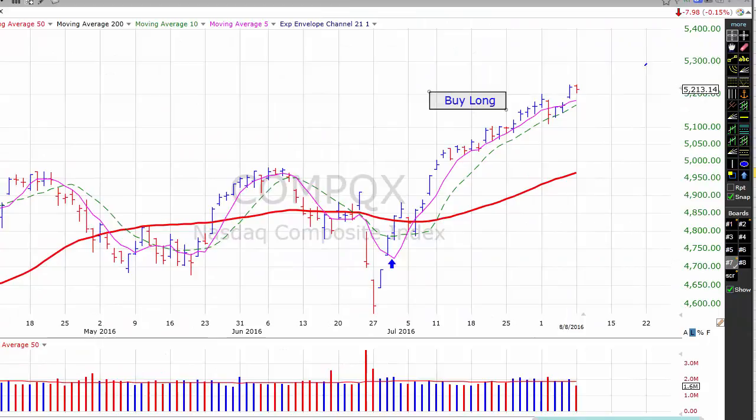Yesterday, the Nasdaq closed above its 5-day simple moving average and its 10-day simple moving average, which we show in pink and green. And the 5-day is trading above the 10-day. That's our definition of a buy long signal. A buy long signal is an indication that swing traders can be buying long positions at this point.